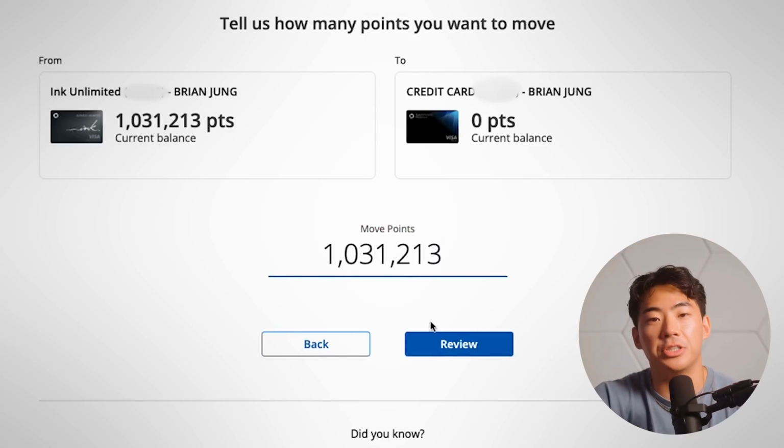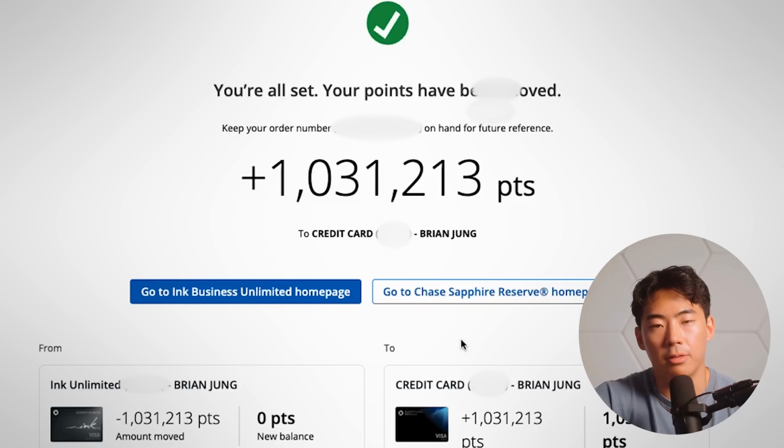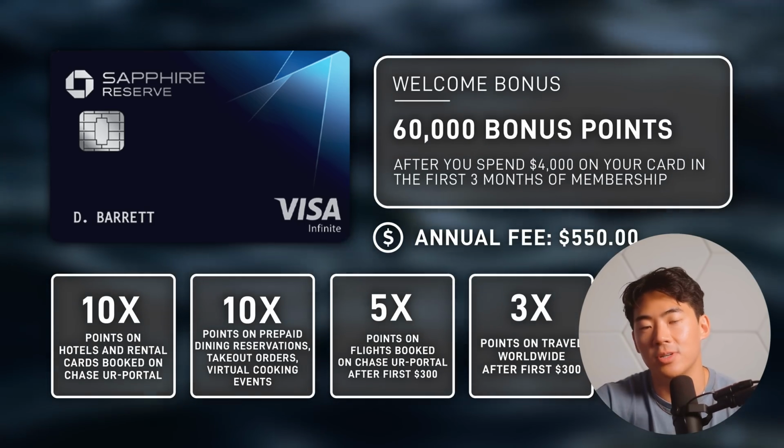I went ahead and actually transferred a lot of my points. So in total, I have over 1 million points right now with my Chase account, and all of that is sitting within my Sapphire Reserve card. And from there, I'm now going to be tracking the welcome bonus offer. For this card, I need to spend $4,000 in 3 months for 60,000 points.